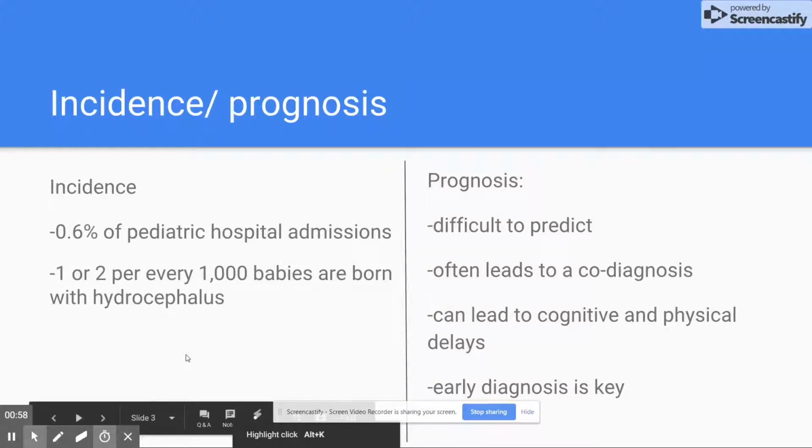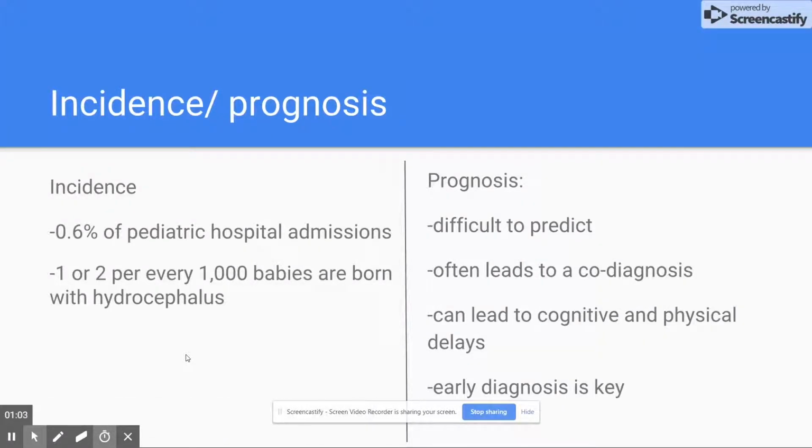For the incidence and prognosis of hydrocephalus, a study by the University of Utah shows that about 0.6 of all pediatric hospital visits are because of hydrocephalus within the United States. There is also the report that about 1 or 2 per every 1,000 babies are born with hydrocephalus.